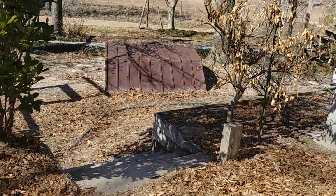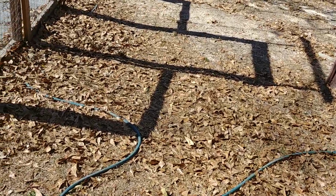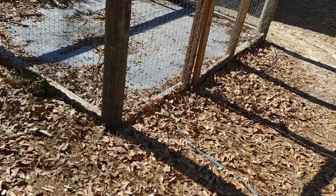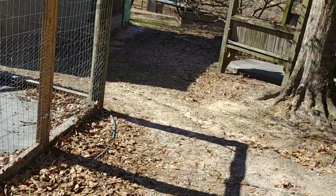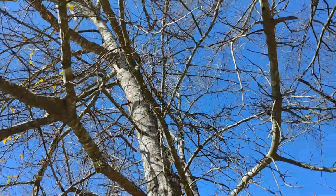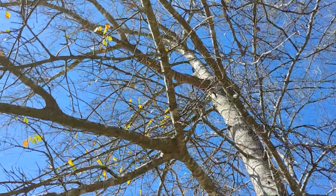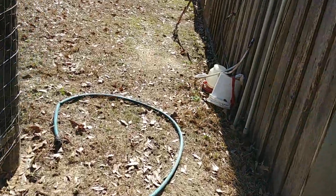My chickens love leaves. And as you can see when I go down the steps, all these leaves, everywhere leaves. This is under all these oak trees that have no leaves now. Always look up. I've already raked this area here and raked around the front of my chicken pen.